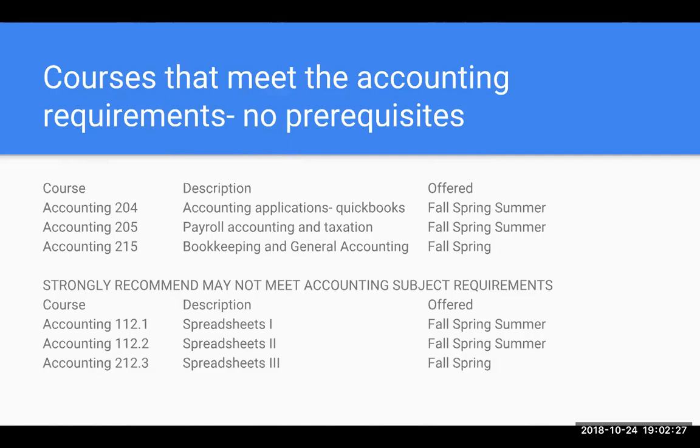I was having a coffee with a recruiter. I asked her, how do I make my teaching of accounting better to make your employees better? And she said, that's not going to help. They need to know Excel. So you need to take Excel.